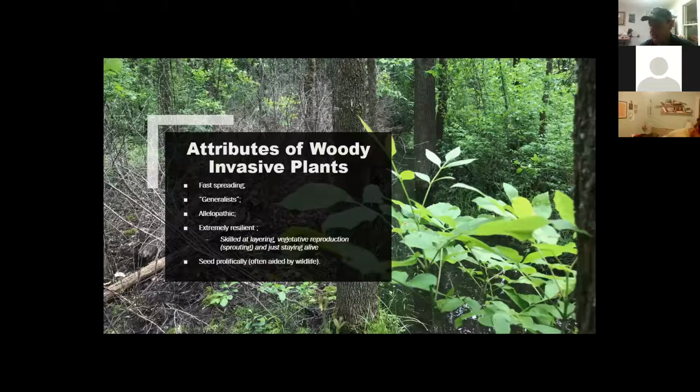Mycorrhizal fungi are the beneficial fungi that connect different tree and plant species and allow them to uptake nutrients from the soil much more readily. And most species that we have are really, really dependent on those fungal networks. Garlic mustard is not. And so when they kill all the fungal networks in the soil, they're able to succeed. Most of them are really resilient.